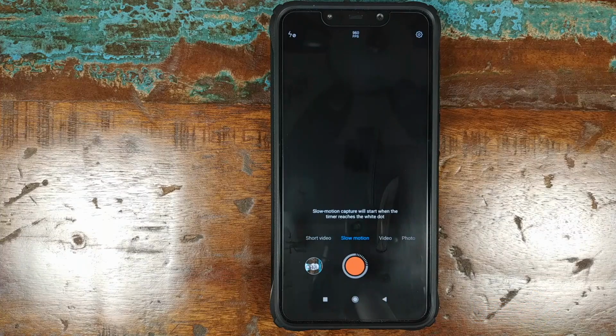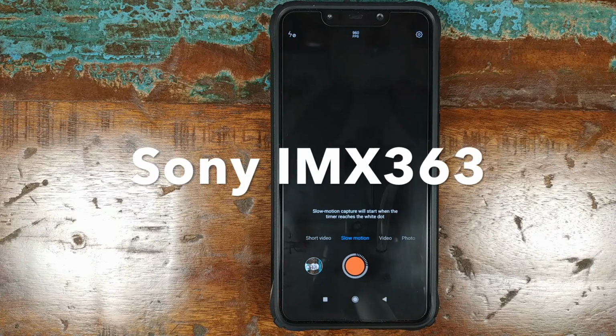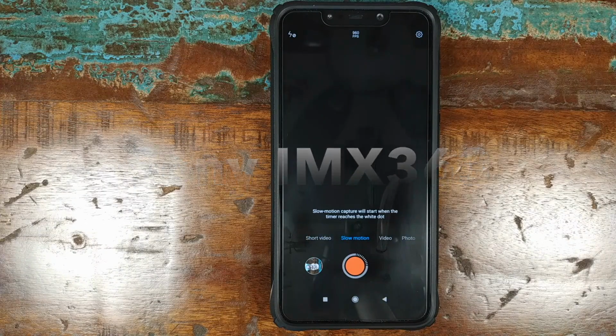Let us now talk about whether 960 FPS slow motion video on the Poco F1 is fake or not. Well, this actually is 240 FPS slow motion video which has been changed to 960 FPS using software. Why is that? That is because the Xiaomi Poco F1 has the Sony IMX363 camera sensor on the back, which has a hardware limitation of recording at a maximum of 240 FPS.